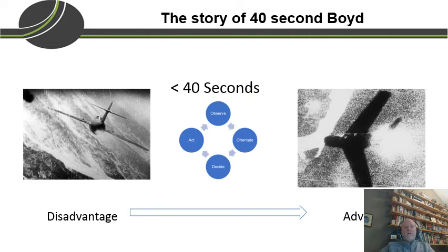So at this point, I want to introduce you to 40-second Boyd. Now, 40-second Boyd, for those of you who haven't come across him before, was a general in the United States Air Force during the Korean War. And he was a pretty good pilot. He had a standing bet that he could turn a position of disadvantage to a position of advantage in less than 40 seconds. And we're talking about dogfights here. And he never lost the bet. He always managed to win.